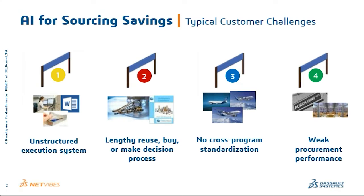And the fourth is weak procurement performance, not in the sense of the procurement being weak from a job-related perspective, but not having the information they need to make a sourcing decision. So not being able to take the information that's coming from ERP and inventory and marry that data with the information that's typically in a PLM or PDM system, so you have a view of that part with the data. So these are four of the biggest challenges that we are seeing in multiple industries today.